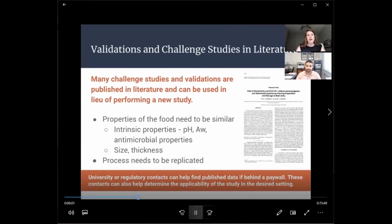And that's where it's really important to know, and we'll talk about it multiple times during this presentation, that there are extension and regulatory contacts near you at a local level that can help find this published data, and can help determine if it's applicable to the situation. So if an operator wants to find something that's already out there, it's important to contact local regulators or state regulators, retail specialists, or your university or extension food science and food safety contacts, and start that conversation as to whether it is an appropriate use in that establishment before they go ahead and do that.